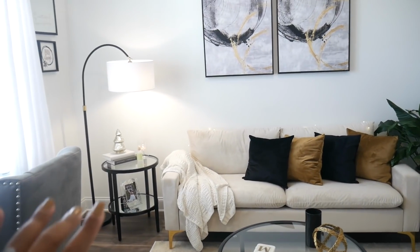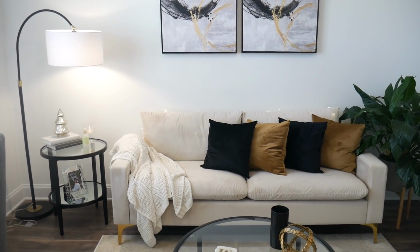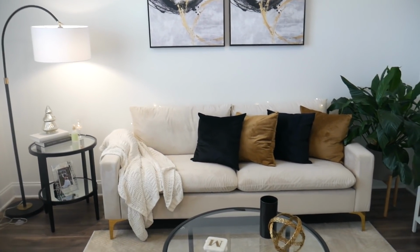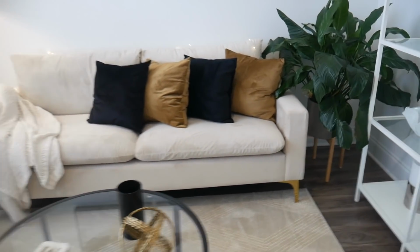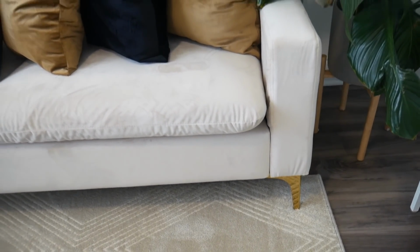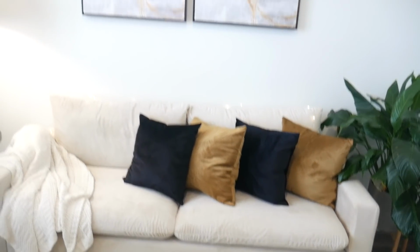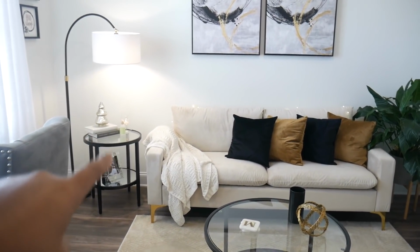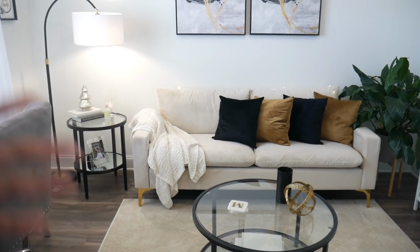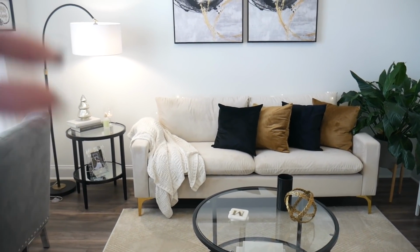My couch is from Wayfair. I think it was a Christmas gift to me from my husband or an anniversary gift or something, but I do have my couch back there. I love it because I love the gold legs. Some people think that this is our living room, which is funny, but it's not, and I would not buy that couch for comfort. I just got it because it's cute. I can sit on it and do my filming.